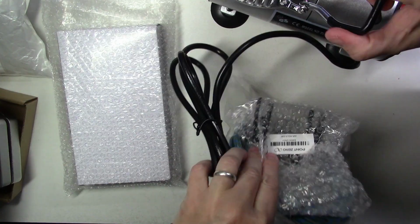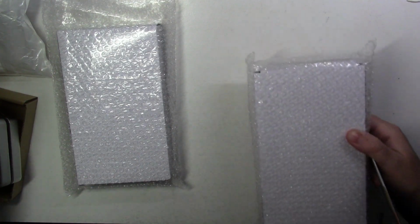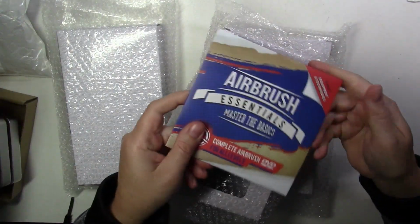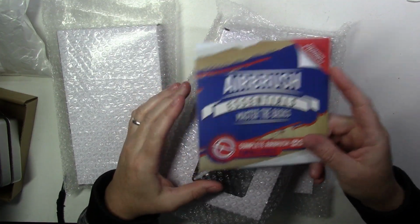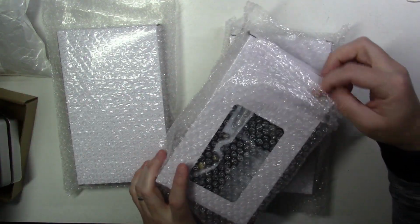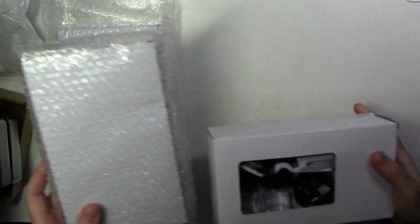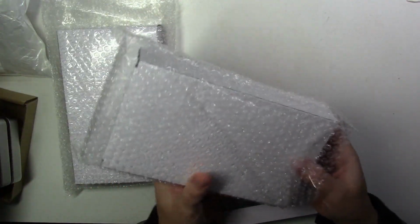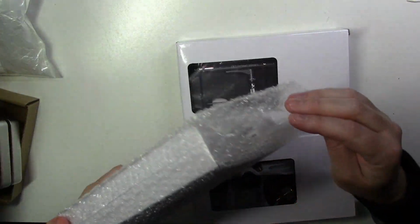I'm going to put this away. I'll show you the brushes. So it comes with a CD that shows you how to use it. I've never used that before, ever, but I've always wanted to try. So here it is. Do I need to tell you again that I will have a review video for this?